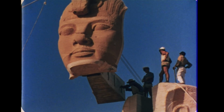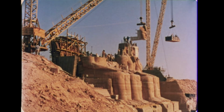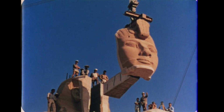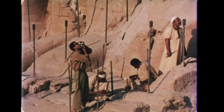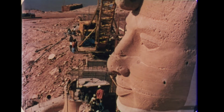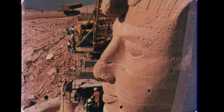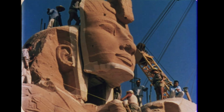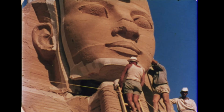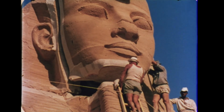The final phase of reconstructing the 22-meter-high statues begins. Pharaoh lives again. An exciting moment. Now comes the final test, whether the statues will look the same as before.